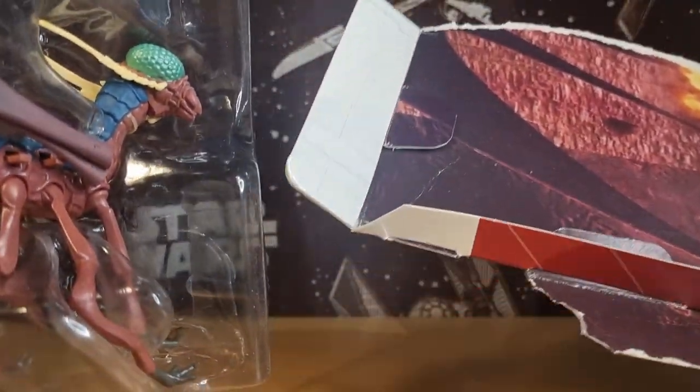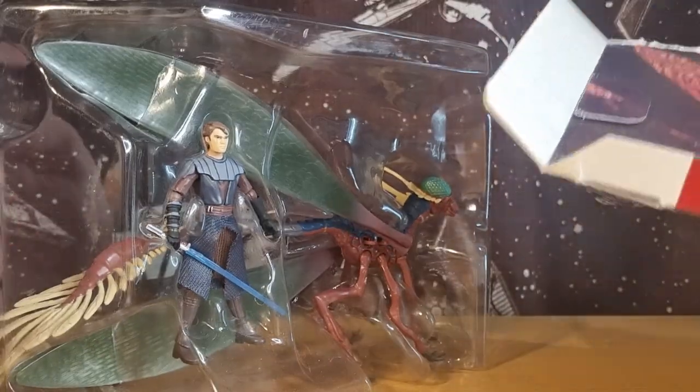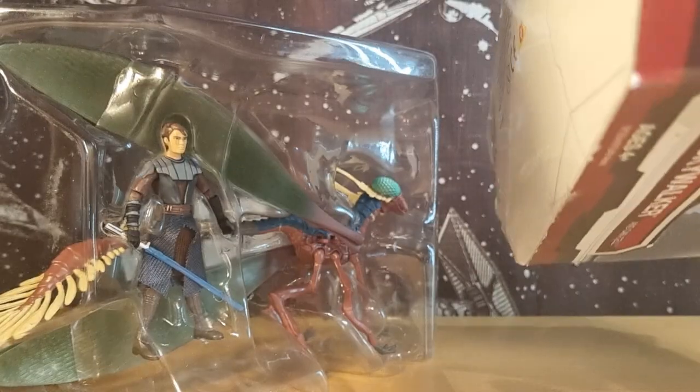And yeah, I know there's a bit of a cardboard backdrop in there you could keep, but I've just ripped it, so I don't care. That's just sort of rubbish packaging for me. That's not a big deal. I'm just making sure there's no extra little leaflets or anything.